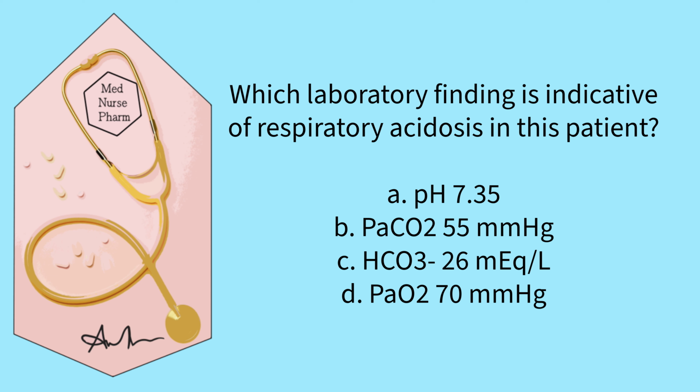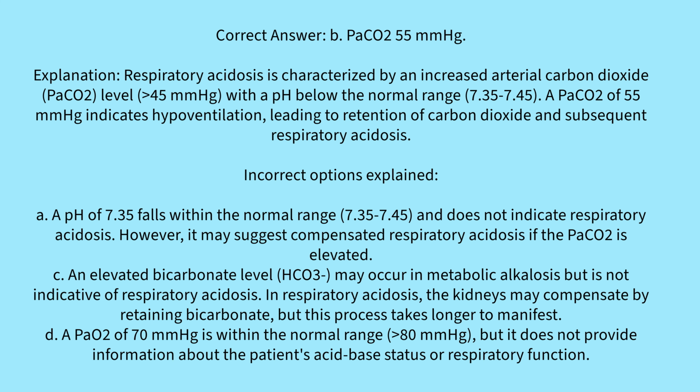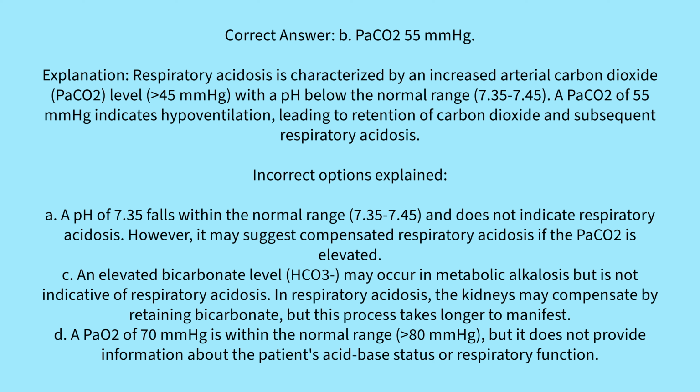Which laboratory finding is indicative of respiratory acidosis in this patient? A, pH of 7.35; B, PaCO2 55; C, HCO3 26; D, PaO2 70. Pause the video and select your answer. The correct answer is B, PaCO2 55.